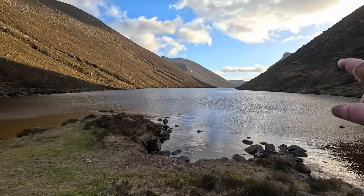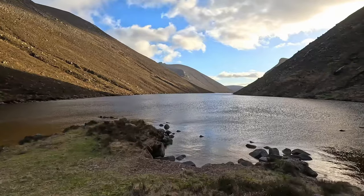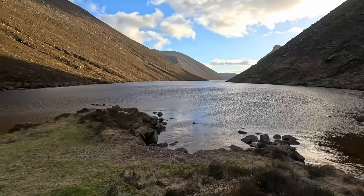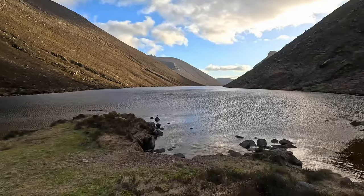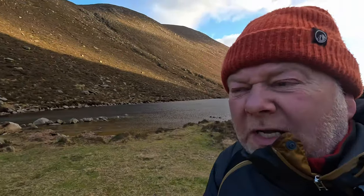You can see the reservoir, Ben Crom Reservoir, the dam wall down here. So at least we're on the right side. We wouldn't want to be coming downstream. Not that it's going to do anything, but I just wouldn't feel safe with the amount of water sitting against that wall. But yeah, the wind does pick up brightly, you can see it.